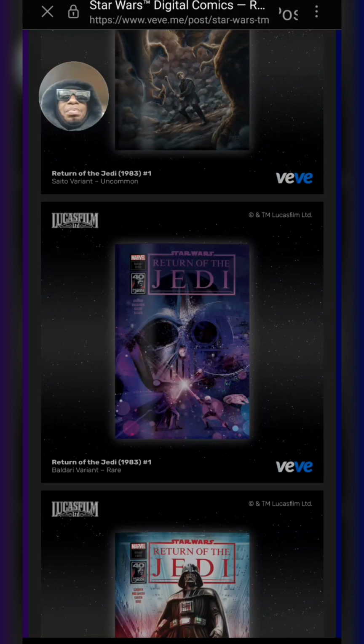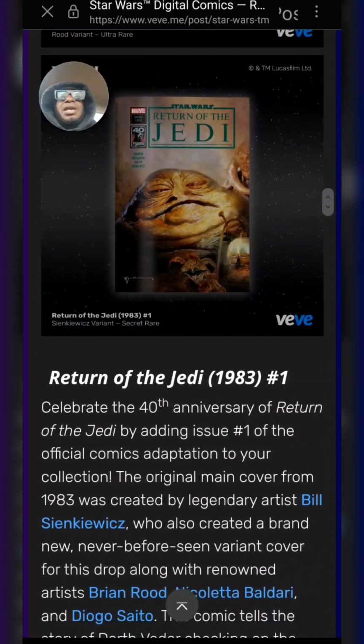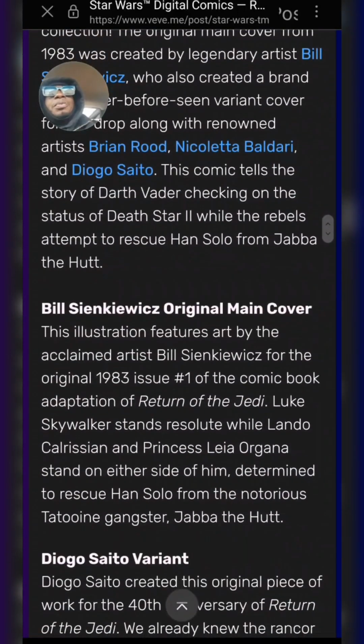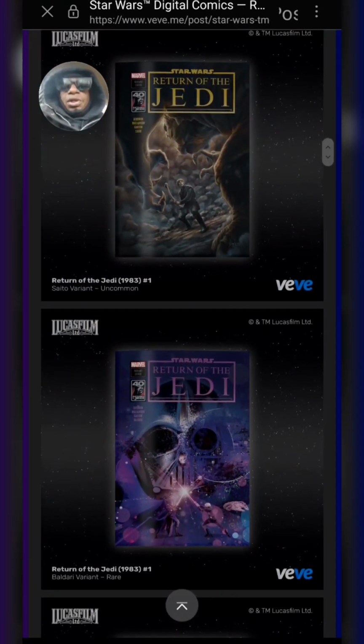I think this is a pretty iconic book and iconic drop. It may not be worth the most money at the moment, but I'm feeling this drop. Let me know down below what you're gonna do. If you go for it, good luck.